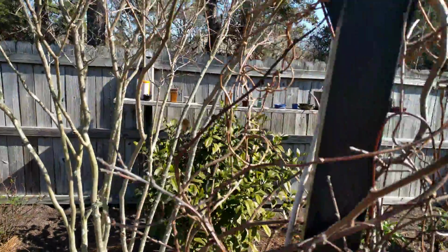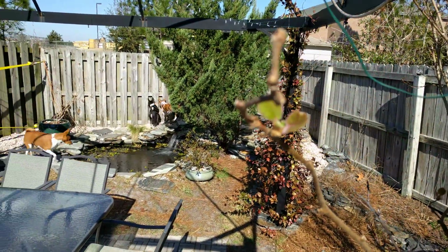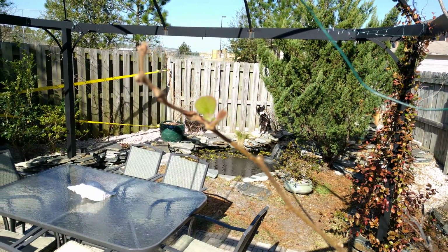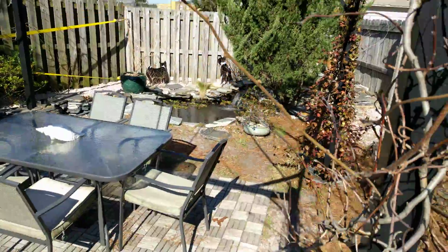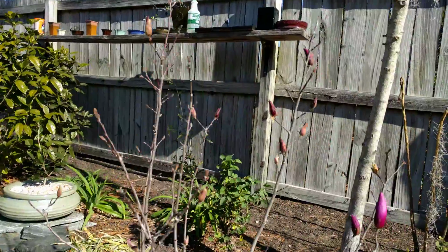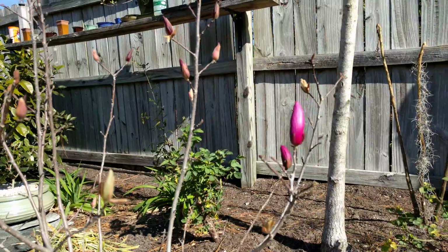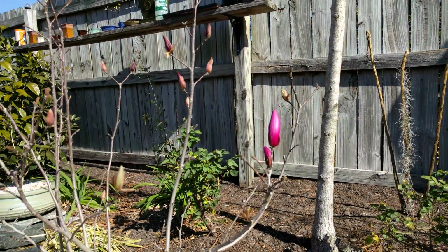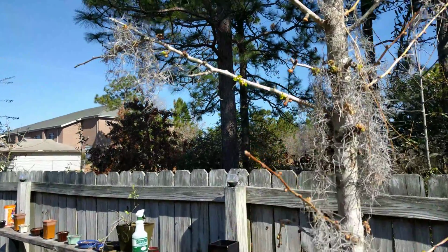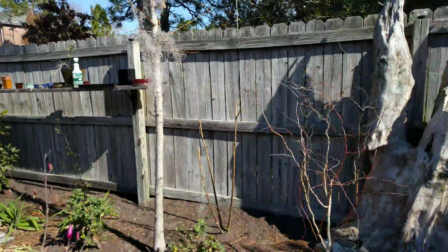The Arctic kiwi is already budding. You can see that little guy there. Not a lot, but he's just coming out for the season. And then we have the Magnolia liliifera, which is about to bloom in the next day or so, I'm sure. And the ginkgo tree is also budding out like wild. Good start to the spring season, that's for sure.